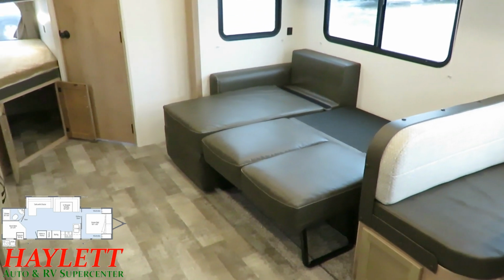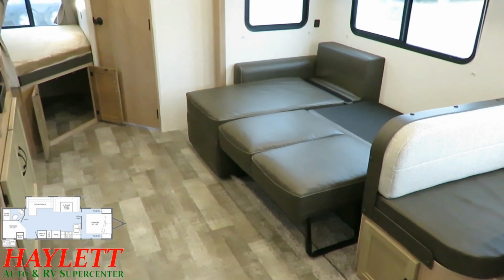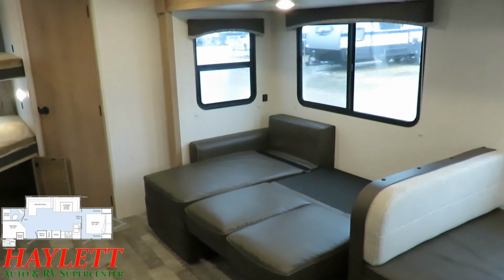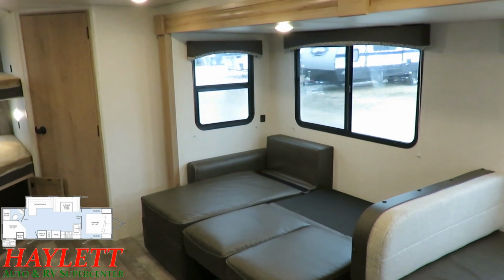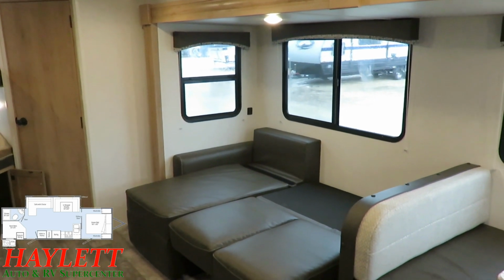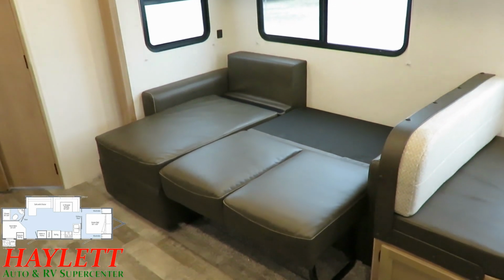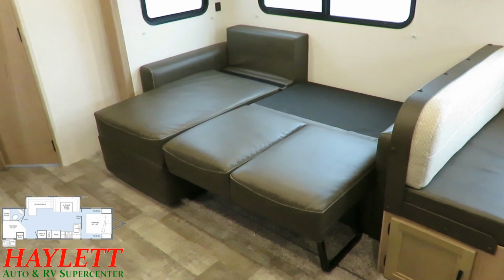Now, this being a bunk model, most of the time you're only going to use this if you just have a ton of guests and the kids bring kids with them. But what's also cool is you get good privacy in here because you've got pleated nightshades all around those dark UV tinted windows. And note those extra USB outlets in the corner over there. So both sides of the slide have USB plugs to keep your phones running.